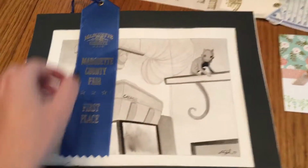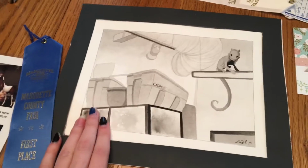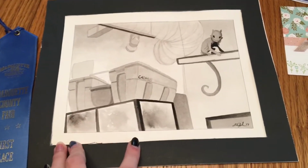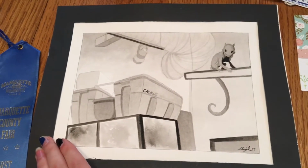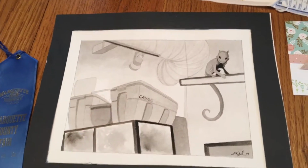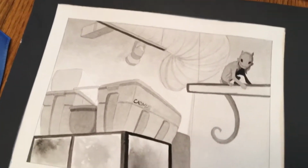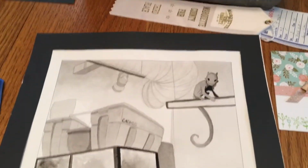Coming up to our last couple entries, this is another drawing I did. It's more of a painting. This is kind of like a watercolor ink type deal. And if you guys know the show Young Justice, you'd probably recognize the xenomorph and the little Cadmus thing on the tub. But this was one that I entered in watercolors that actually took a first.